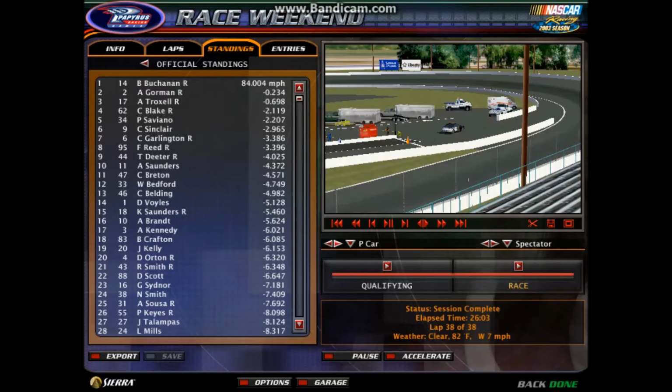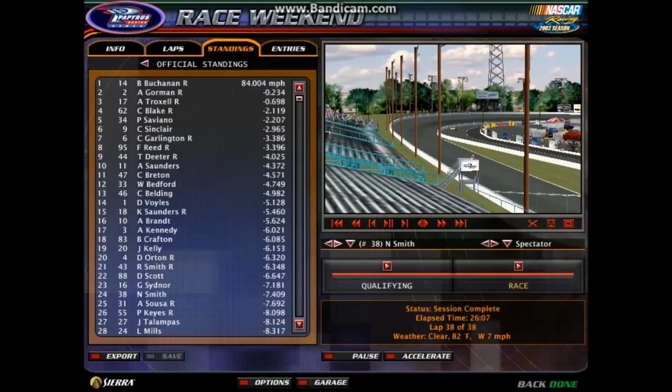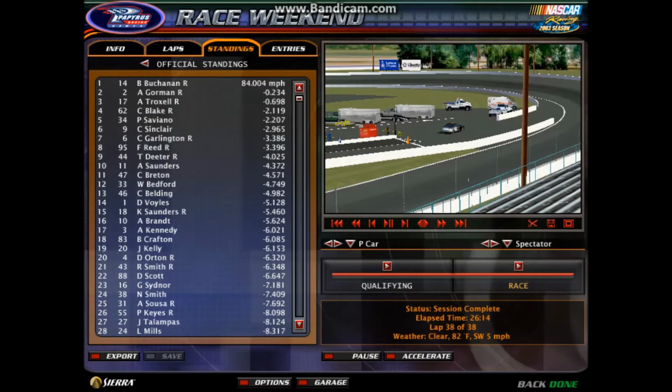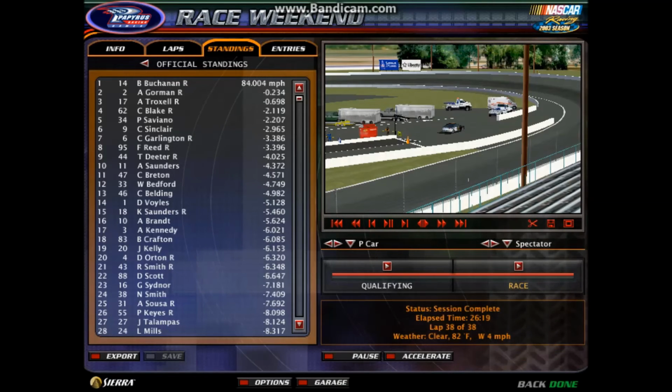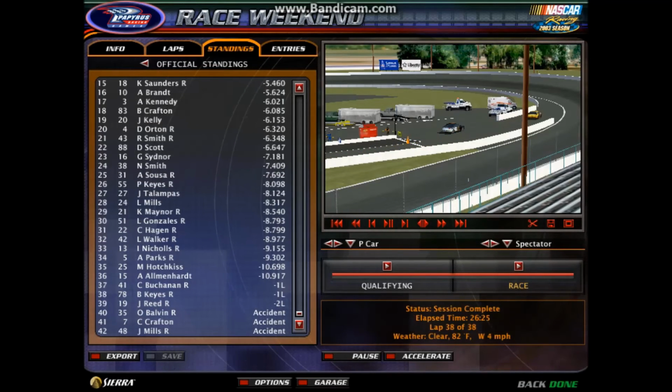Did someone just wreck? I think something might have happened to Nick Smith and Biff Crafton, because that's a little interesting. So as I said before, Andrew Gorman and Bubba Buchanan are definitely going to be the biggest gainers in the points, especially with where everyone else finished here, like Nick Smith finishing there. Where did Isaac Nichols finish? Isaac Nichols finished 33rd, and then Cody Higgins finished 31st. Yeah, so those two are definitely going to separate themselves from the rest of the field.